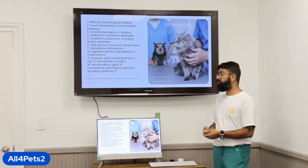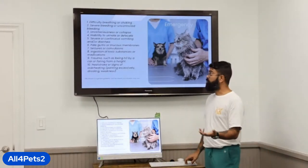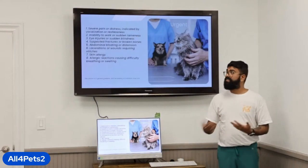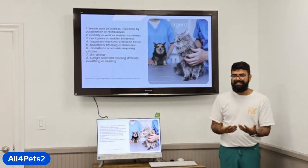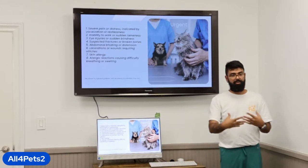That's what's happening. So that's why it's so important to take care of them in the heat waves. So for urgency, we have severe pain and distress. Most of the dogs and the cats are showing pain, but most of the time it could be just a small pain and they show it as severe. Most of these spoiled dogs are like this. So we need to take care, we need to evaluate and see everything.